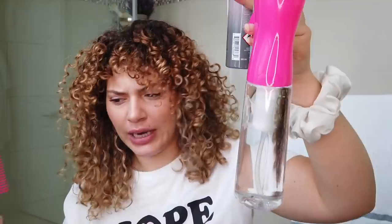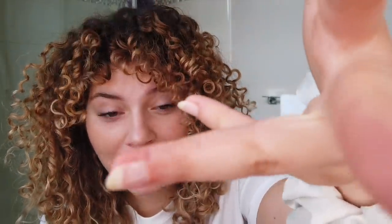Ow! Ow! Ow! The way I have this hanging on my finger. Look at that, because this thing is heavy. This spray bottle holds the most amount of water I have experienced in a spray bottle. It's the Tangle Teezer Continuous Fine Mist Spray Bottle. Hiya! Ooh, refreshing.